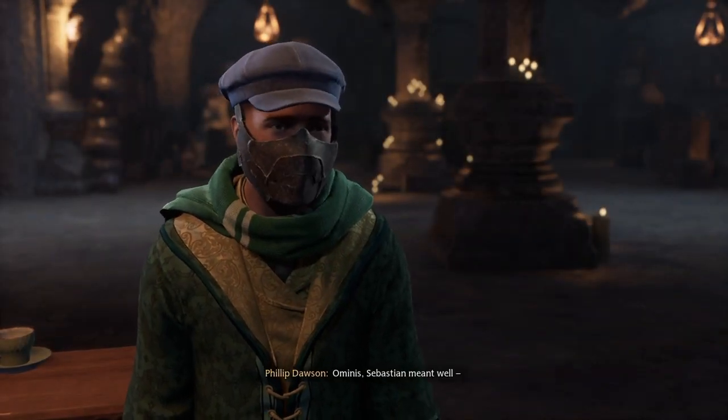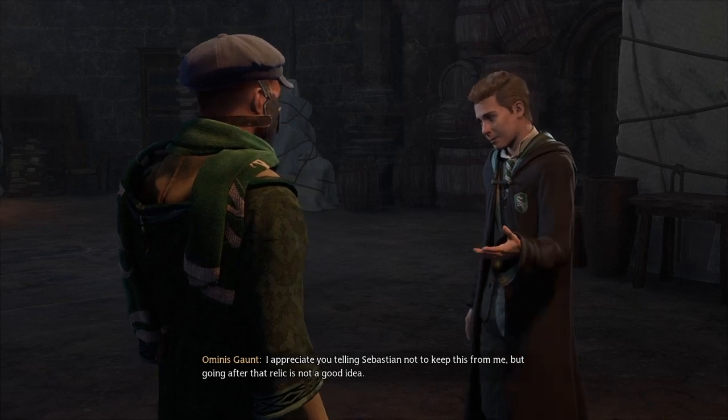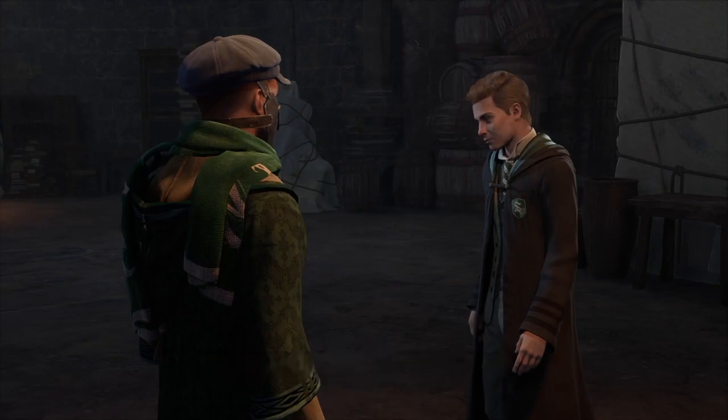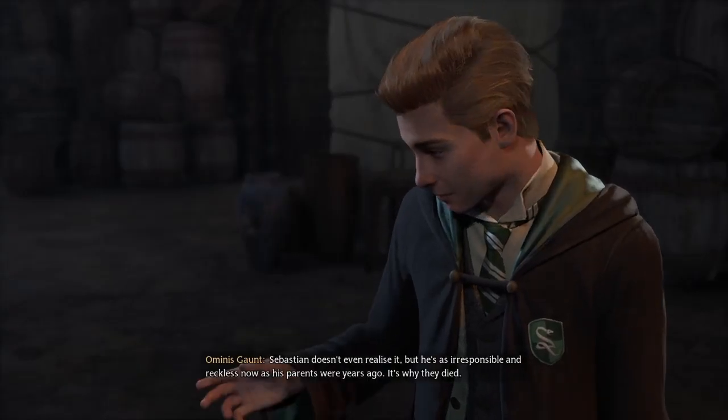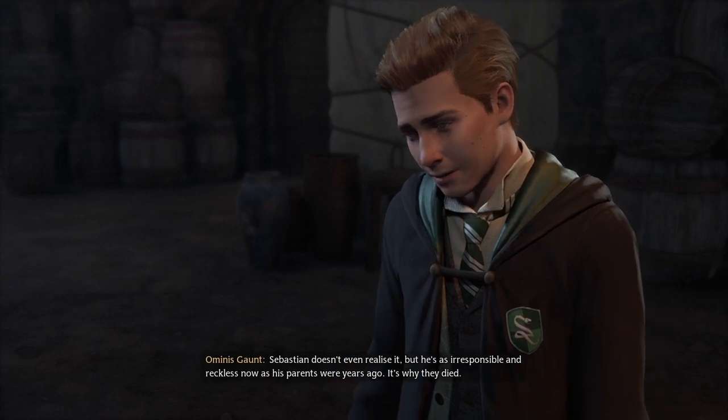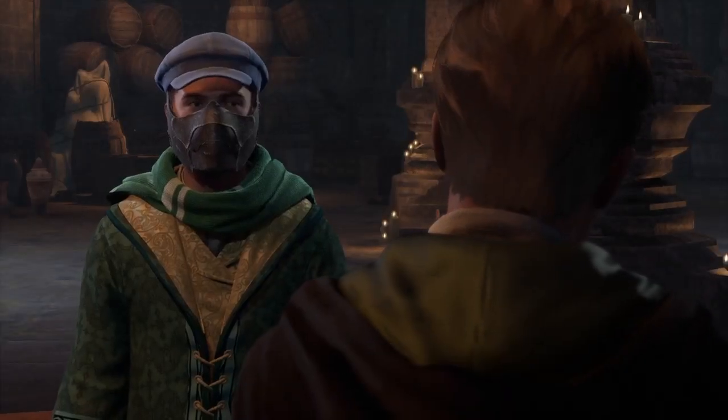Ominous, Sebastian meant well. I appreciate you telling Sebastian not to keep this from me, but going after that relic is not a good idea. I agree. Sebastian doesn't even realize it, but he's as irresponsible and reckless now as his parents were years ago. It's why they died.